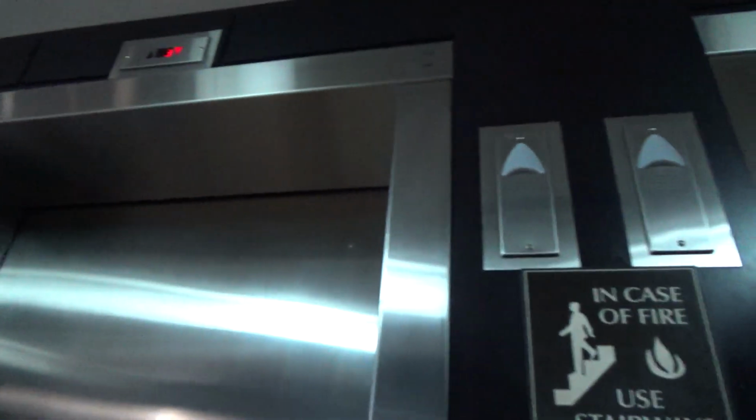These are the elevators here at the Comfort Suites here in Lake City, Florida. The one on the left, that one. You just went up to 4. We're down 4. Oh, there it goes.